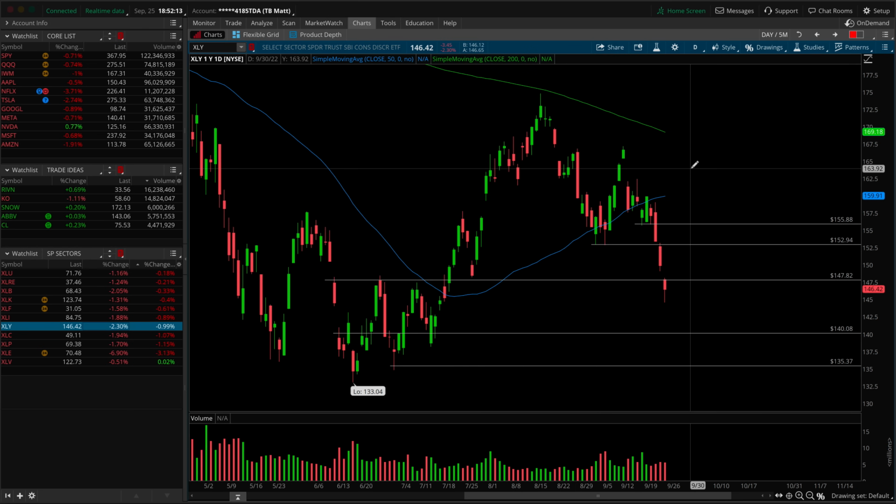So the XLY is an interesting display of relative strength here, and I think it's going to be something that helps guide our decisions going forward as and if the SPY itself starts to come into a bottom.